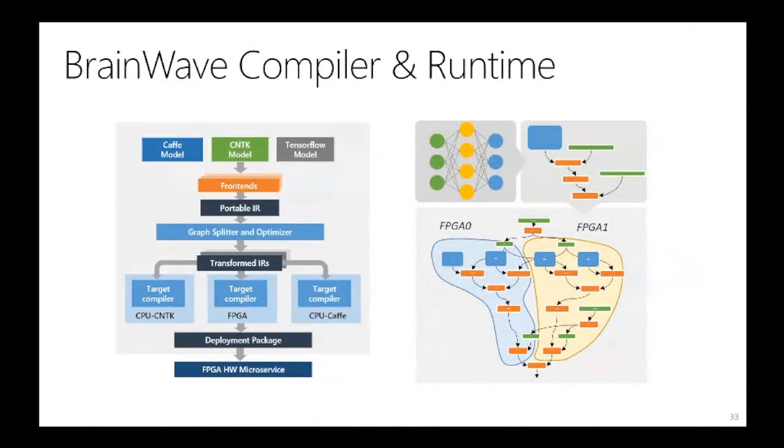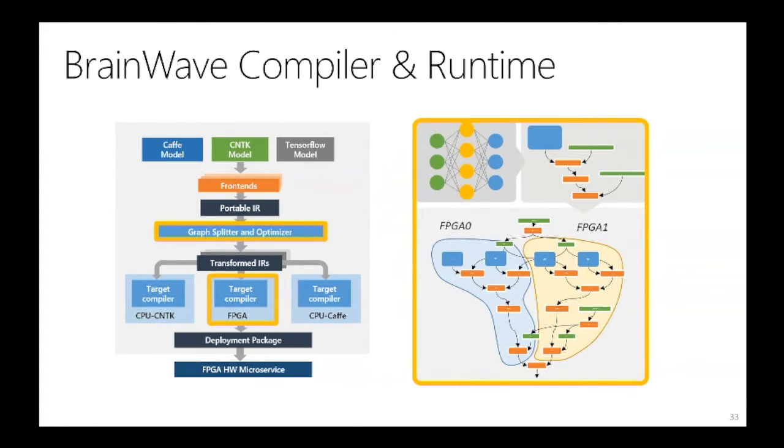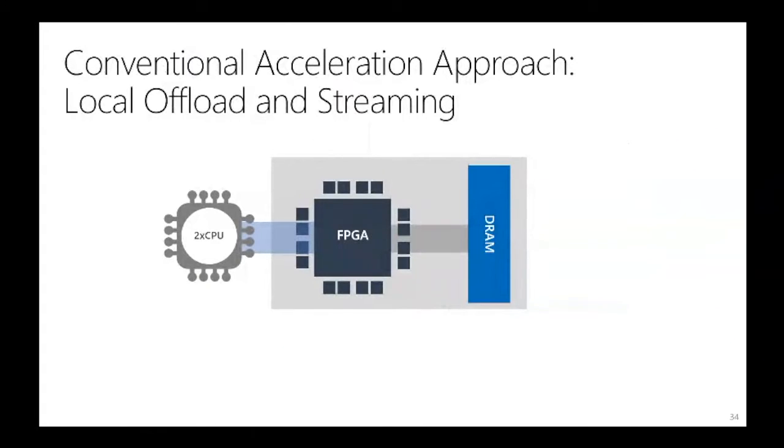So we have a compiler and a runtime. Basically what you do is you hand us your big network that you've trained, probably on the GPUs, because GPUs are still the best thing in the world for training. You hand those to us, and we basically will map it across all of these FPGAs in the data center. And depending on how big your network is, that can span a huge range. You can describe it in anything, so Caffe, CNTK, TensorFlow, whatever your favorite kind of model is. Just describe that, bring it, and then underneath we'll basically handle that mapping.